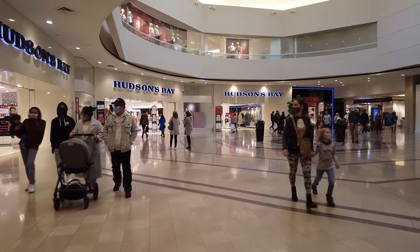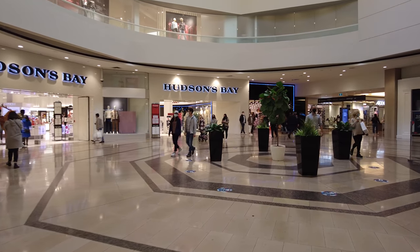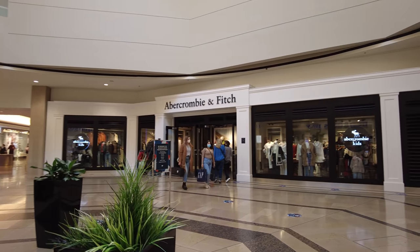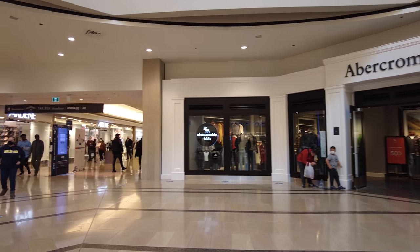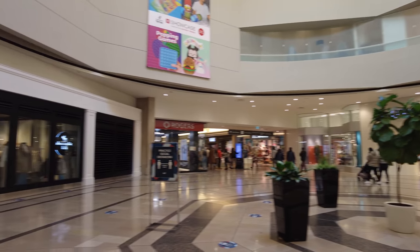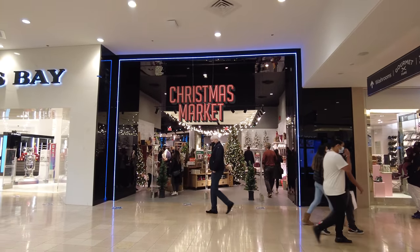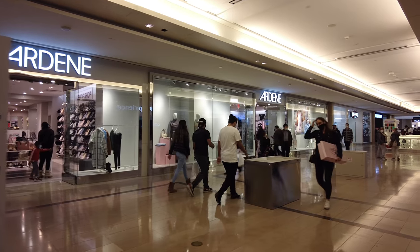And here's the Bay. Remember, there used to be a store called Thrifty's, which later became Blue Notes, right around the corner from here. I wonder if that's still there. And we've almost made it all the way around the property here. It only took about 20 minutes or so to cover most of it. A place called Christmas Market. Yeah, here's where that Blue Note store was.